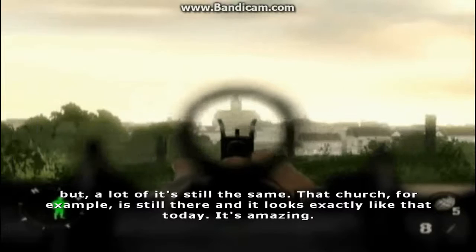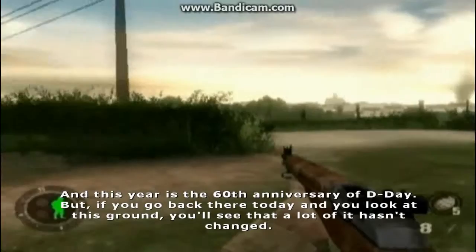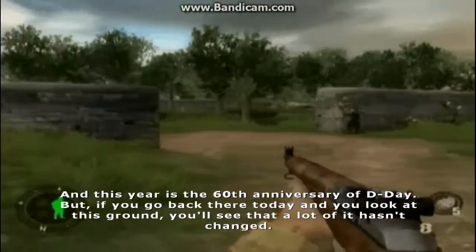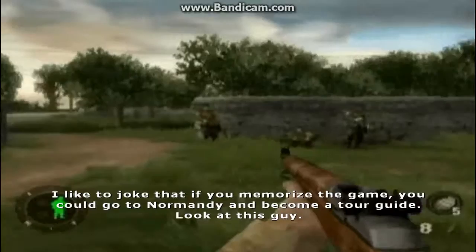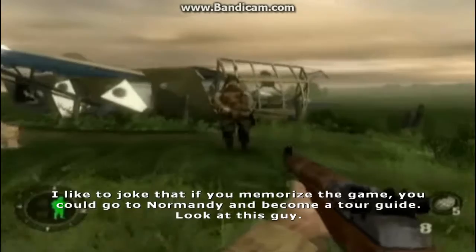It's amazing. This year is the 60th anniversary of D-Day, but if you go back there today and look at this ground, you'll see that a lot of it hasn't changed. The Gearbox team has spent a tremendous amount of time and energy to make this terrain and this battlefield the most authentic experience you'll find anywhere. Yeah, I like to joke that if you memorize the game, you could go to Normandy and become a tour guide.